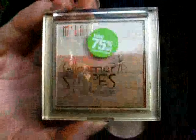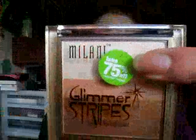Okay, so I'm not sure if swatching them is doing any good, but they are these three right here. Here's the brown, here's the gold, and then here's the pink. But because they're meant to just blend into your face, you can't see them very much. But yeah, that is this Milani Glimmer Stripes in Honey Glimmer. And once again, this was 75% off of, I believe, like $6.50 or something like that. It ended up being less than $2 at the clearance price.